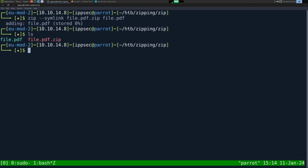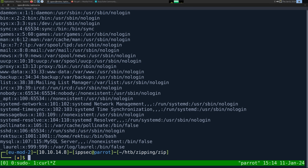Browser thinks it's a PDF, so let's curl it. We get the passwd off the server. So it's a vulnerability similar to, I guess, zip slip, but it's not exactly that. It's just because when it unzips it, it's preserving the symlink, and that's an intended thing. So that allows us to read files.